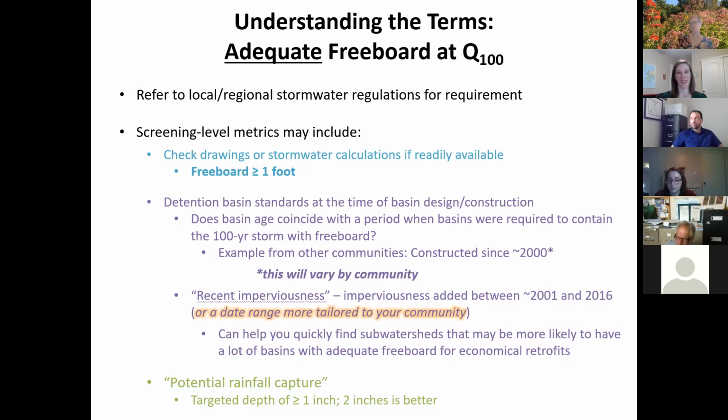And then lastly, and I think is probably my favorite way to understand if there's adequate freeboard, is this idea of potential rainfall capture. We'll get into the equation for this in a few slides, but basically we're targeting 1 inch of depth that could be held in the basin without any discharge. We have found even in communities up in the Lake Erie region that 2 inches is ideal, holding 2 inches in that basin. But just at the screening level, often there are basins that can hold 1 inch that will be able to be retrofit. So 2 inches is better, but 1 inch will do the trick.